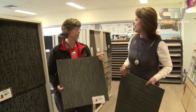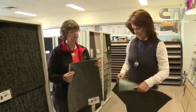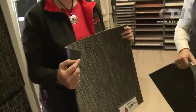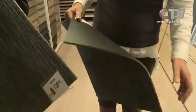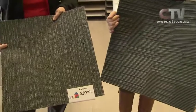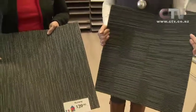So it's really easy. It's really good. They come with a rubber backing, so you don't have to worry about an underlay or anything. They go straight on the ground, no smooth edge. You can actually do it yourself. They are fantastic for offices, for caster chairs, even if you have just that one room in your house that you want to put them in. Great for a kids' rumpus room even, aren't they?